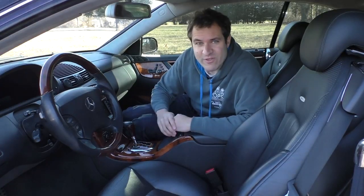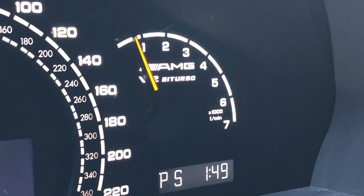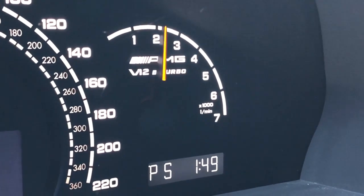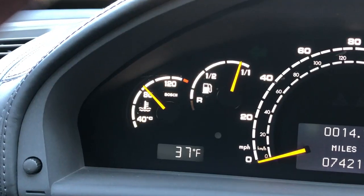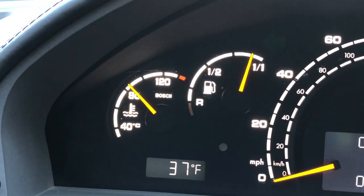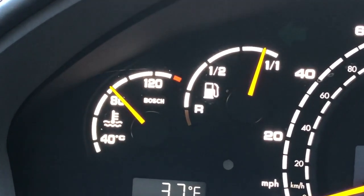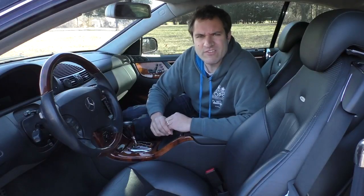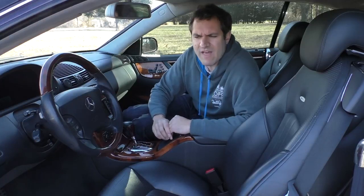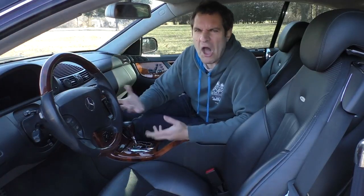Now, another interesting thing I find in the gauge cluster, in addition to saying V12 bi-turbo to remind you that you're in a CL65, the gauge cluster also says Bosch, which is a supplier, probably the supplier that made the gauge cluster. They're in Germany. They supply Mercedes-Benz with a lot of parts. I'm just sort of surprised Mercedes allowed the Bosch name to be printed so prominently so someone can see it. I bet a lot of people have looked at that and said, who's Bosch?